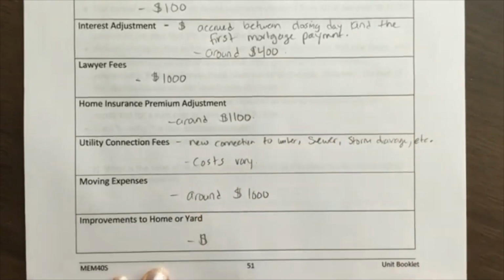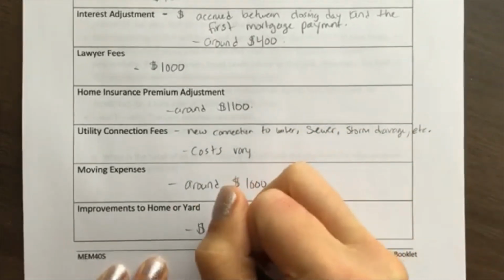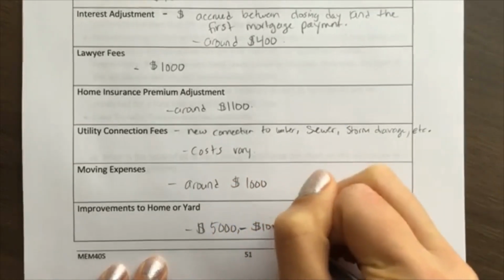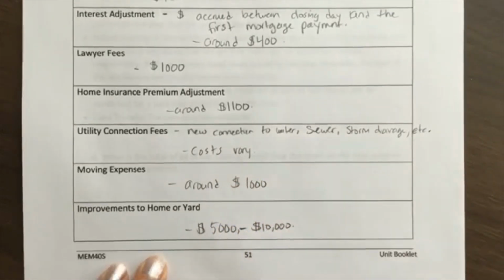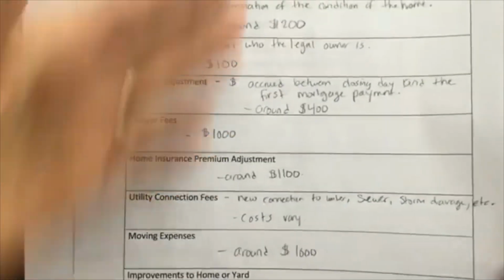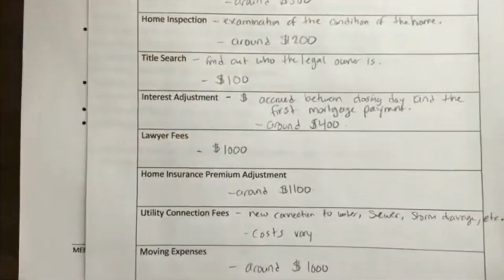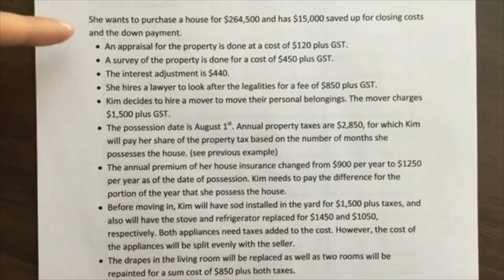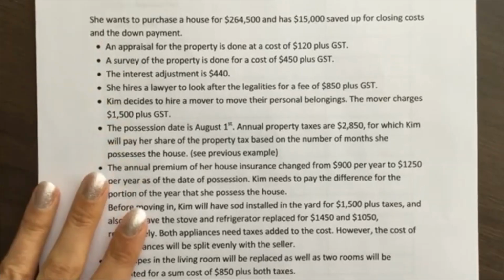If you want to make improvements to your home or yard, this can be pretty expensive, anywhere between $5,000 and $10,000, unless you are moving into a home in which no yard improvements are needed and you're saving a bunch of money there. So how do these things come into play when we're actually calculating the closing costs of a home? Well, let's take a look at an example. This might look really scary and big, but if you go through this list one thing at a time, it actually is not too bad.